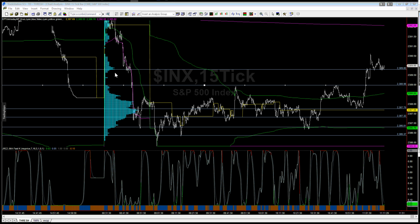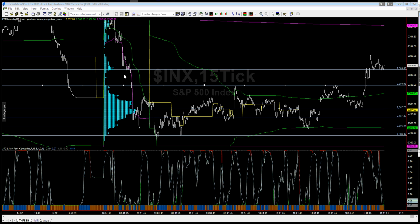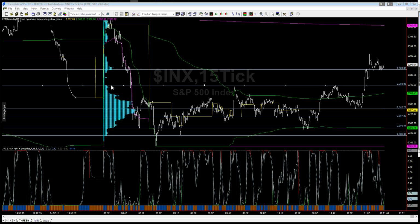Now you see how the profile is developing an area of volume here, leaving us this big gap in here. So that'll get repaired. So this ought to come down.